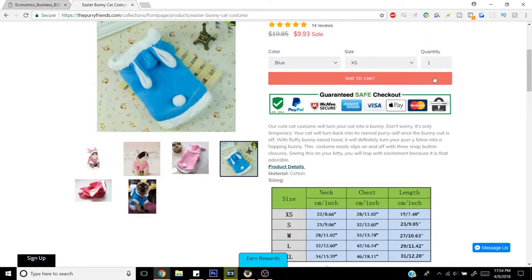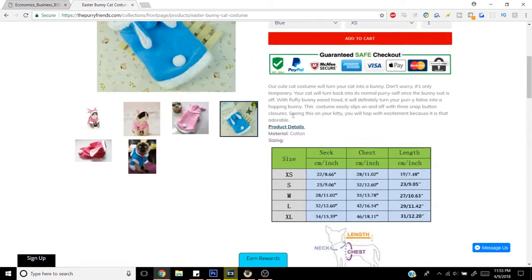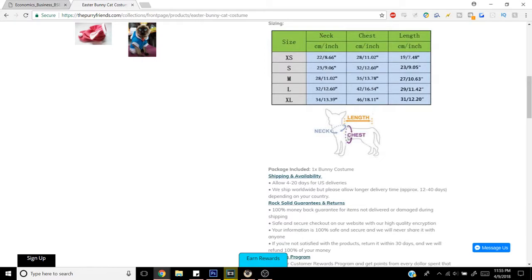But I mean, this is totally fine right now. Nice big add to cart button. I like how it's red. So let's see what you got for your description. Our cute cat costume will turn your cat into a bunny. Don't worry, it's only temporary. Cute. Yeah, I mean, you got great descriptions, dude. It looks all on brand. Your details, and maybe move this a little bit down so it's not so crowded, but great size chart right there.